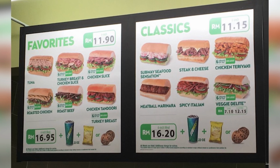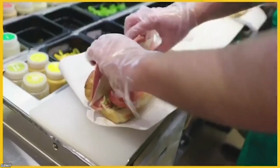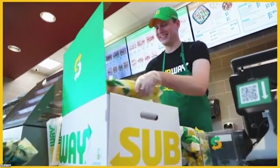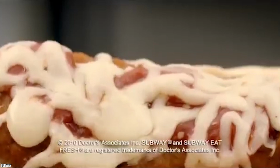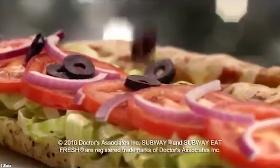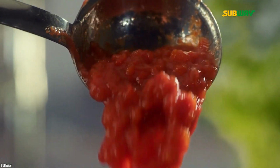You will not find it on the menu because that would be too easy for you. You will have to ask the friendly staff, and they should know what you are talking about. You know, I really hope so. On the off chance that they look at you like you are a crazy person, just ask them to prepare a sub with roasted chicken, marinara sauce, and Parmesan cheese. This pretty uncomplicated combination of flavors is the best way to change up a chicken order.